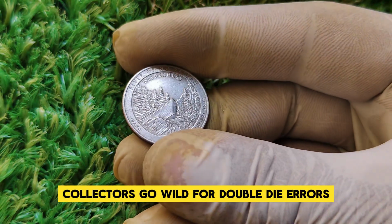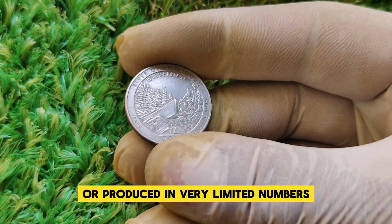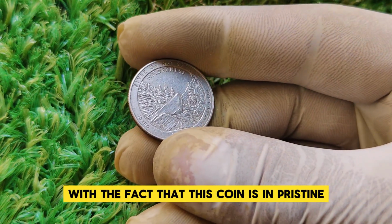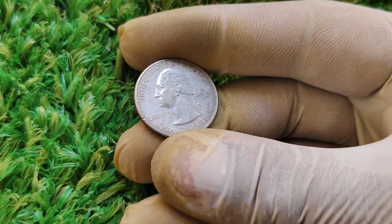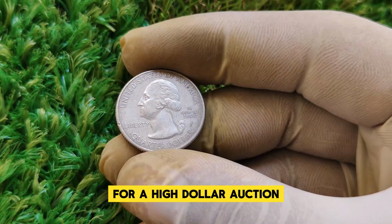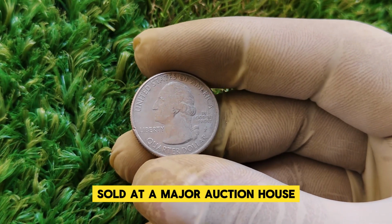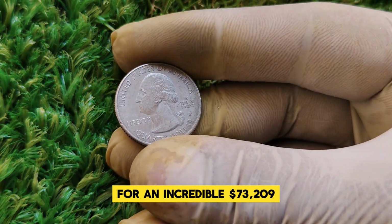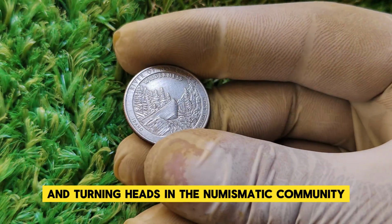Collectors go wild for double die errors because they are often one of a kind or produced in very limited numbers. Now combine that with the fact that this coin is in pristine mint state condition, graded by a reputable grading service, and you have the perfect recipe for a high-dollar auction. In fact, this very coin sold at a major auction house for an incredible $73,209, setting a new record for modern quarters and turning heads in the numismatic community.